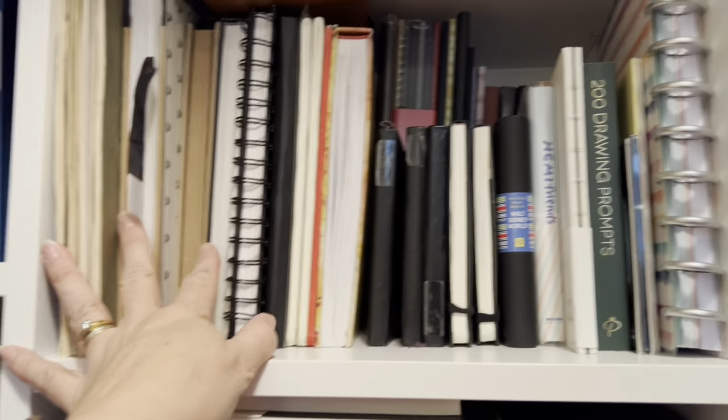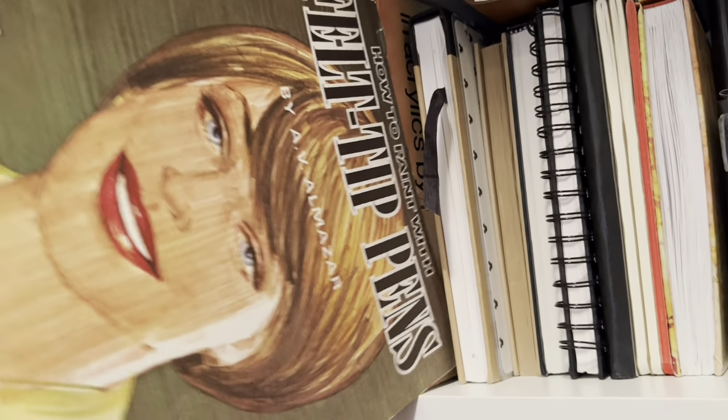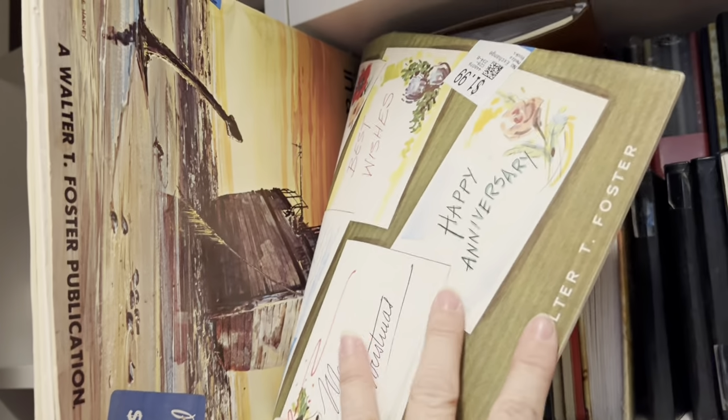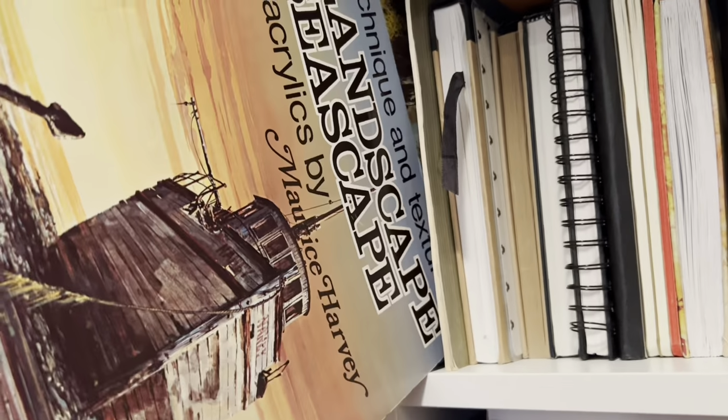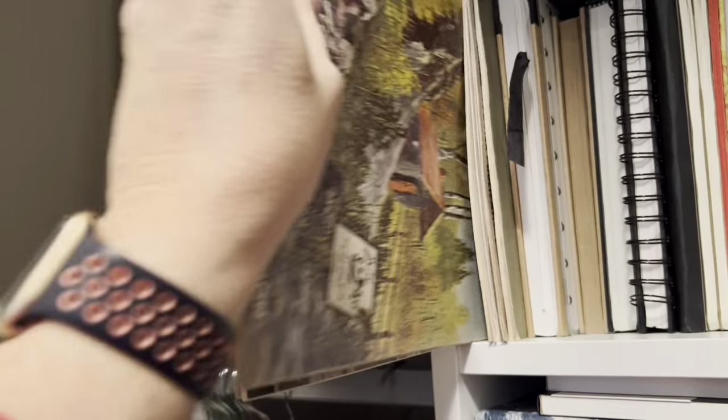These are all my sketchbooks, journals, all that. These are really neat. These were old art books that I got at Value Village. They were $1.99. I couldn't resist. This is how to do landscapes and acrylics. This is the magic of oil painting.